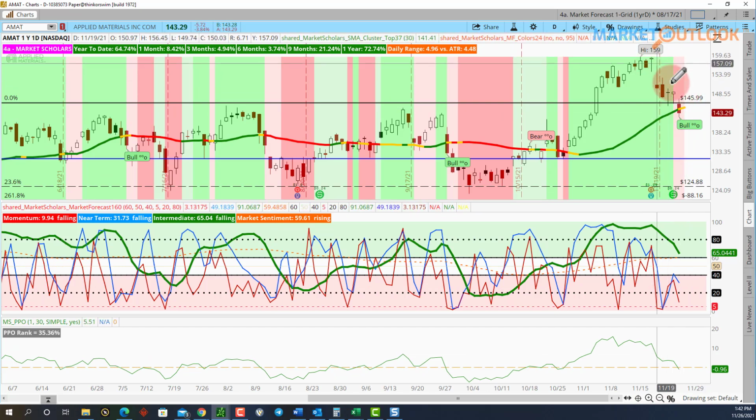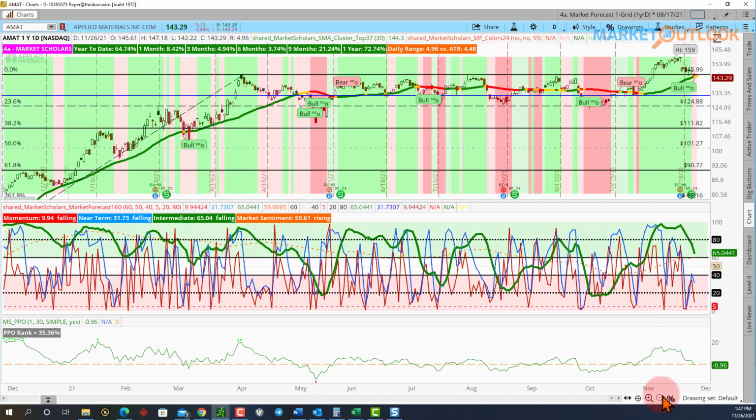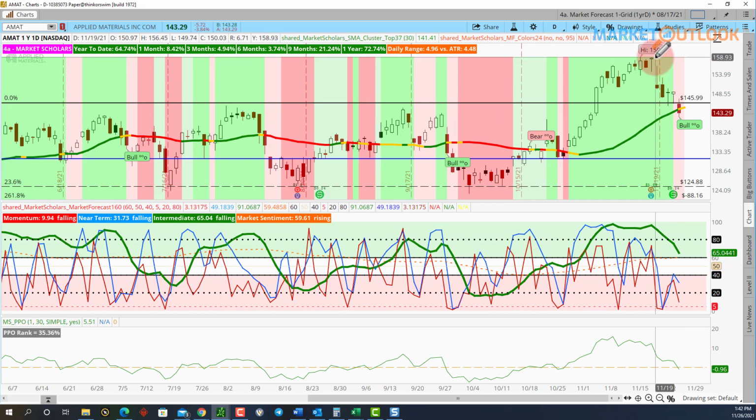Applied Materials had a good breakout move, very similar to the Russell 2000. A good breakout move here. Since peaking pre-earnings, it's pulled back down to a good bullish pattern. You still have a strong bullish posture, light pink shading and a yellow line, which is a bullish signal.